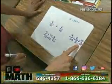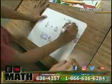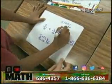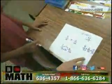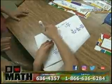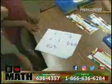And then, what is 20 divided by 10? 2. Underneath that 1, put your fraction bar. And put your 2. Okay, somebody write 1 over 2 for me. So we have, there you go. So 10 over 20 is what? 1 over 2.